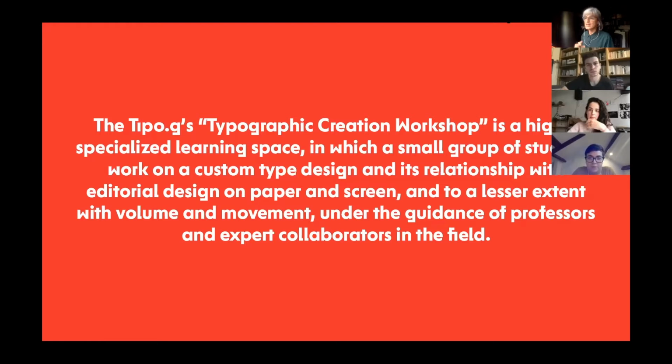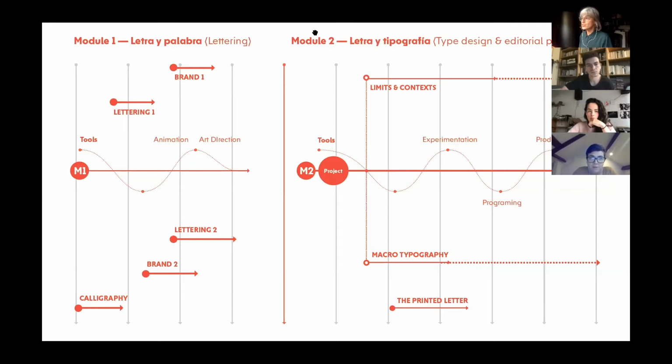The course is divided into modules. That's module one and module two. Module one is mostly based in lettering. We call it letra y palabra, and that's letter and word. And the idea is to be focused more on drawing letters and words for lettering. And then the second part is focused on the project of a student, and it's about type design and the use of the typefaces that they develop.